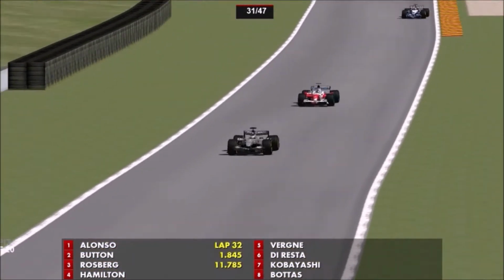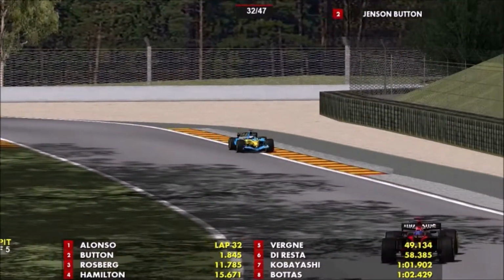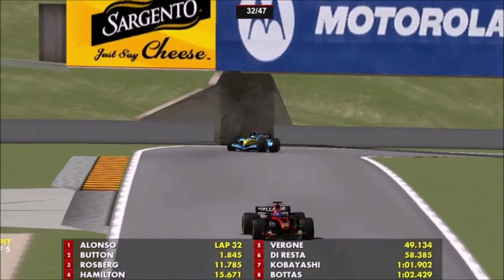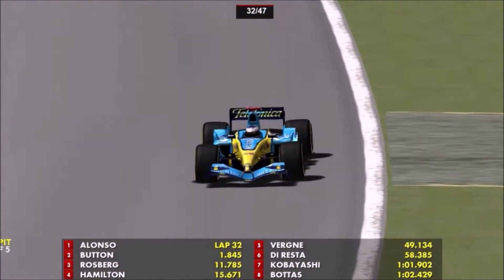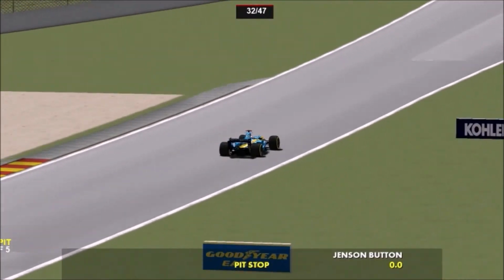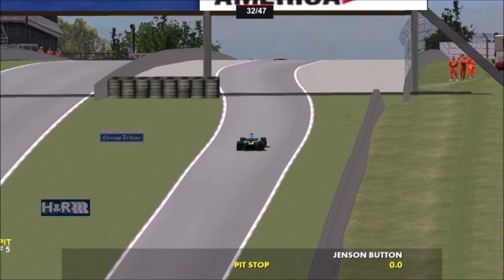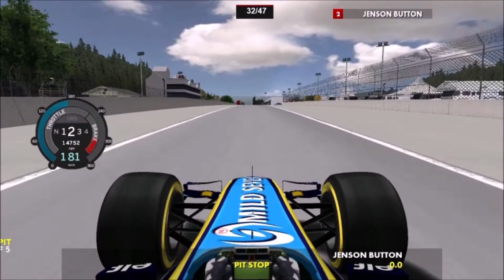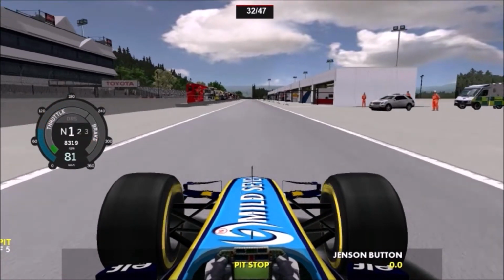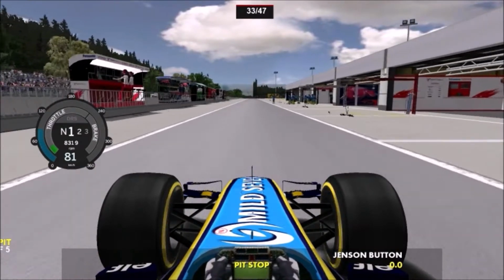He's had 2-point scores in the last 3 races, 7th and an 8th, but points nonetheless. Yep, he's fueled to the end as well, so that's a legit 7th. Yeah, he should stay there, or go higher. Button's due into the pits this lap. He'll rejoin a long way ahead of Vergne, so he'll be spending this last stint trying to catch up to Hamilton, I think, because Hamilton's only 14 or so seconds behind Button at this stage, and you lose about 30 seconds in a pit stop.